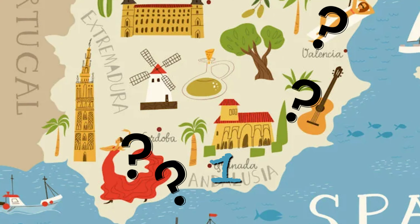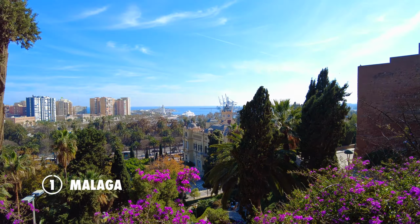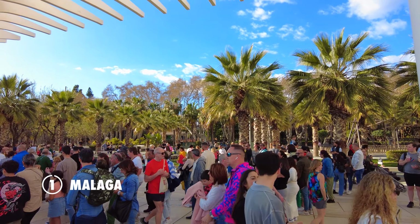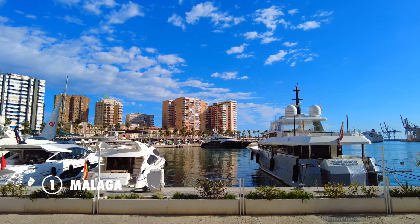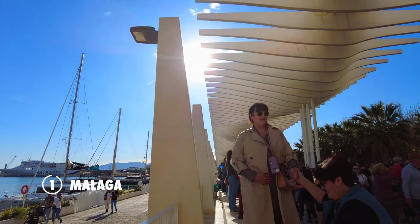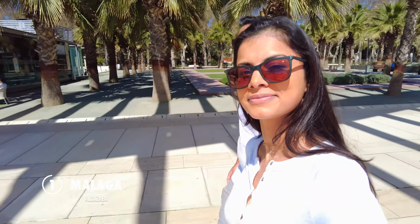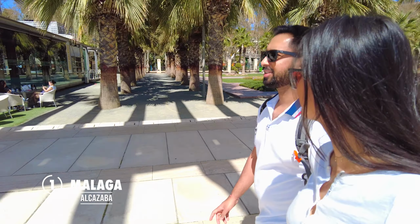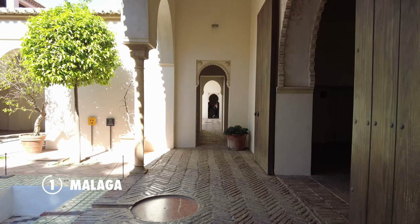Our first location on the list is Malaga. Located on Spain's Costa del Sol, this is one of the most visited coastal cities in the region. This is because there is so much to do here. Whether you want to chill by the beach or want to indulge in a bit of history and culture, there's something for everyone.